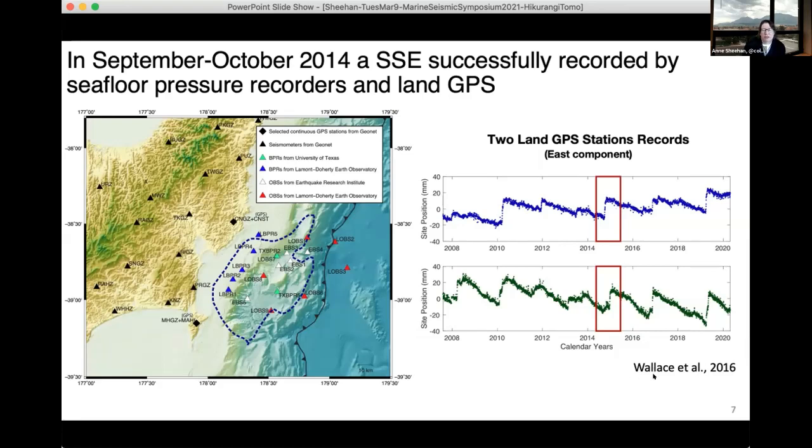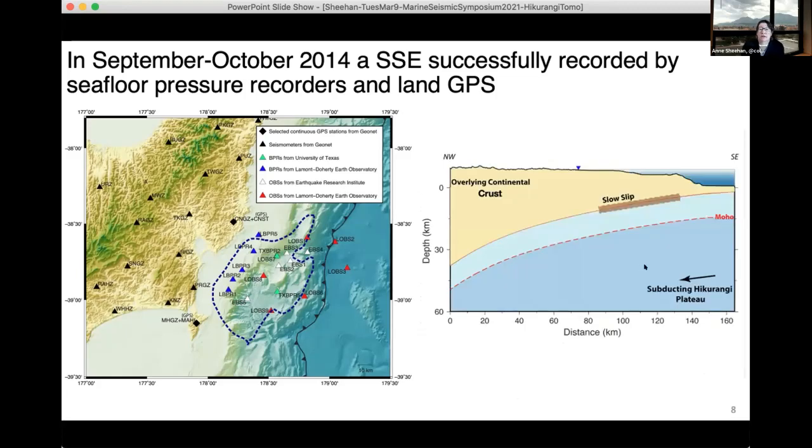And so Laura Wallace published a paper in Science using the seafloor pressure data to better constrain the slow slip event. The dashed line here shows the extent of the slow slip event. And then there have been subsequent papers looking at the data as well. So this is where the slow slip event was modeled to be along the plate interface, offshore, nearly going up to the trench, but we kind of lost resolution there.